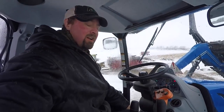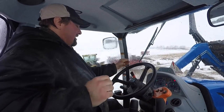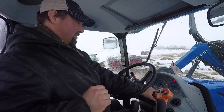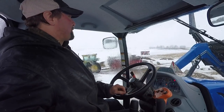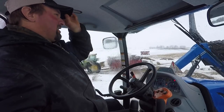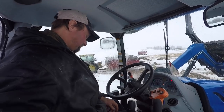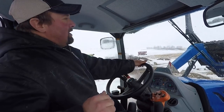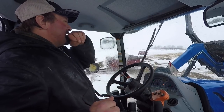Coming down out there, guys. I think it's gotten worse. I wish I had my rain gauge out. I should have set it. If I'd known it was gonna rain like this, I would have set it out this morning.